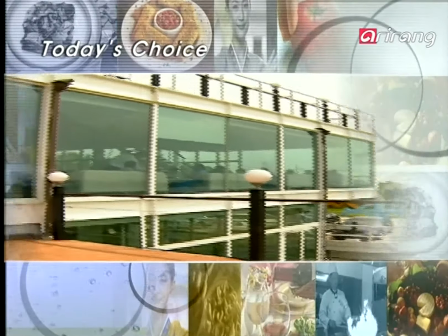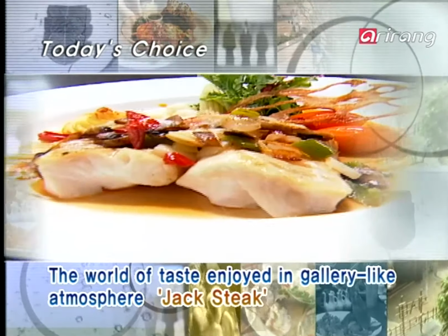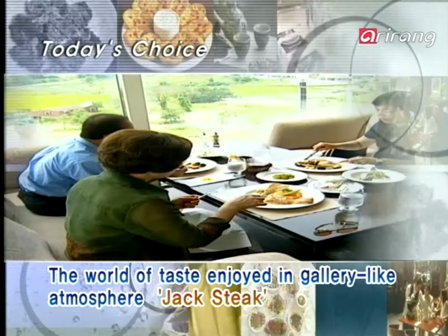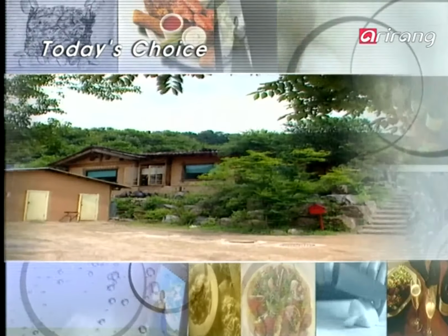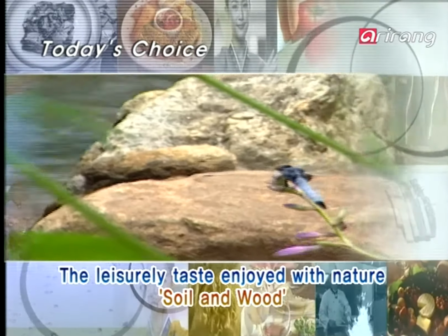Cuisine Korea. The first place we are visiting is Jack's Steak with its beautifully refreshing scenery. The dishes are as impressive as the clean-cut interior. It is a restaurant especially boasting of New York-style steak. In New-style food, we went to Namyangju, the area alive with the delights of the countryside.